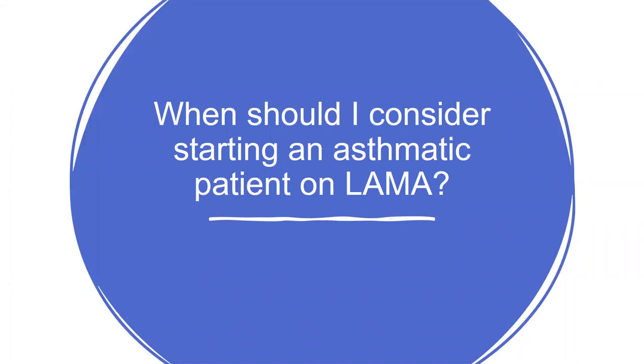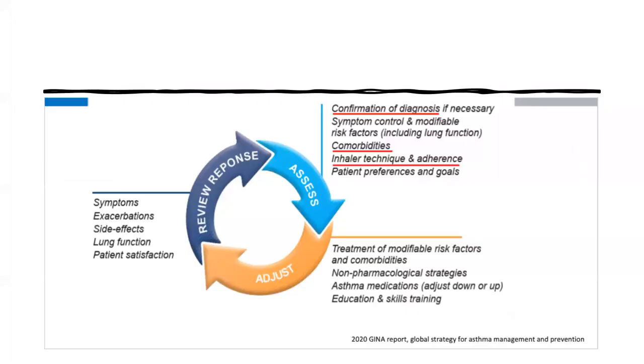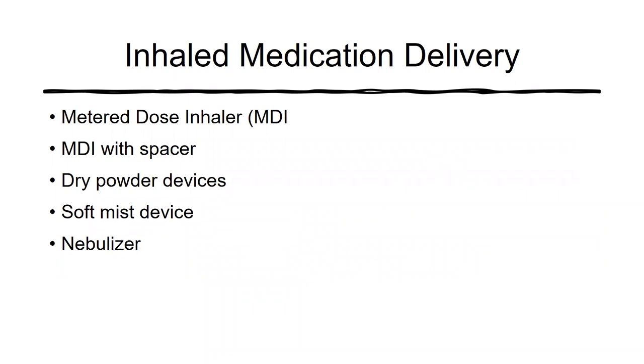So when should I consider starting a patient on a LAMA? Do we do that frequently? The first step is always confirmation of diagnosis and comorbidities, inhaler technique, and adherence before we try to escalate therapy. Look back at inhaled medication delivery: metered dose inhalers with spacer, dry powder devices, soft mist devices, and nebulizers. I was going to go through a list of metered dose inhalers, but there are at least 10 trademark metered dose inhalers that I'm aware of, and each has a different technique. This can get pretty difficult for every patient to understand how to use their inhaler. So before we escalate therapy, always check that they're using their inhaler appropriately.